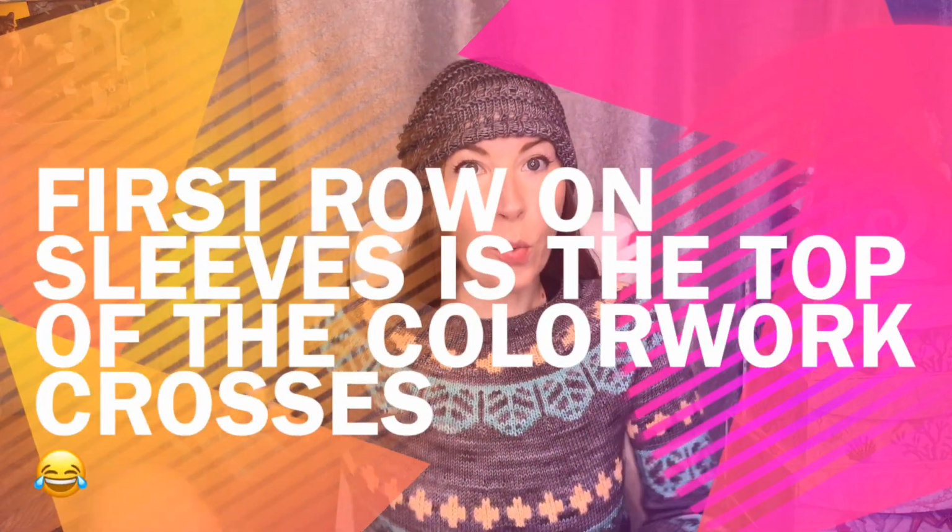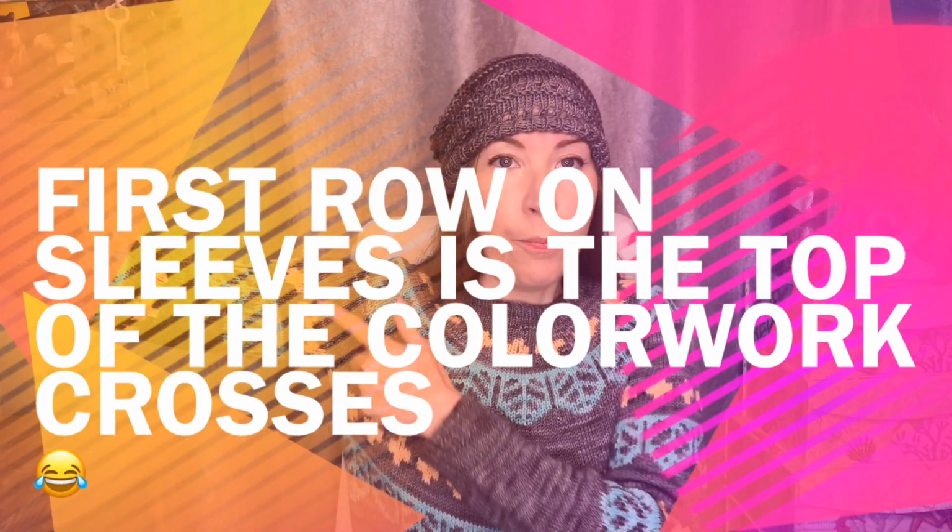Right before I started this second color work section, that's where I split for my sleeves. So my very first row of color work is the top of these little crosses on my arm, if that makes sense. So right here, I have like a super fancy armpit happening, and it's awesome.